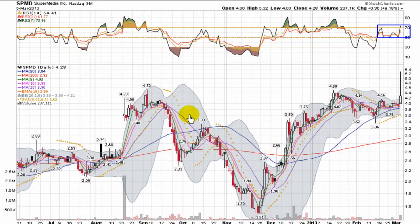Now there's several things I like about this. One, this could be considered a cup and handle pattern, but it's an awful deep drop. It would be considered an awful deep cup. But more importantly, what I like about it is holding the 50-day moving average as a dynamic support. If this breaks back down through the 50-day, it holds below it, I'd be much more concerned that this stock chart's going to develop a downward trend and potentially come down near this 200-day moving average.